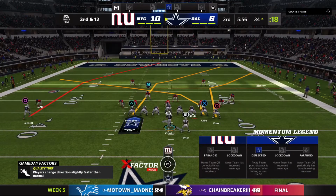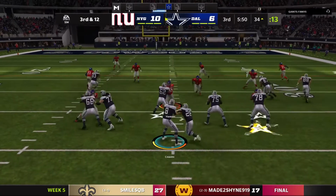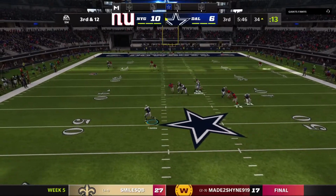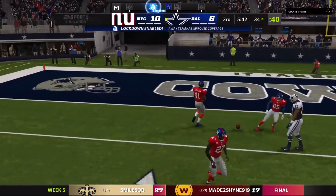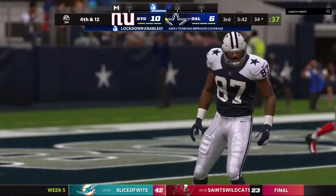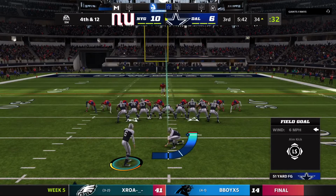Check 41. I got one. 41 Mike, right here. 41 Mike. On play action, Cousins. And it's incomplete. Took a shot, couldn't connect. Well, he certainly did a nice job improvising there, extending the play, hoping someone would come open downfield, but they never did.